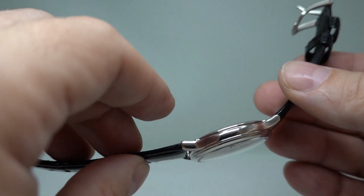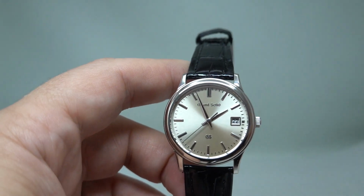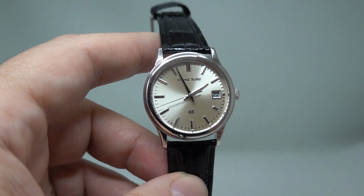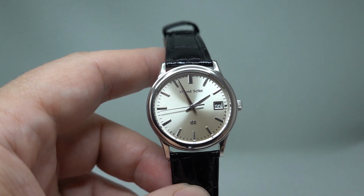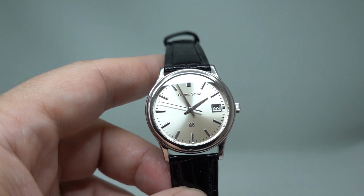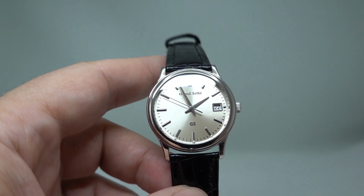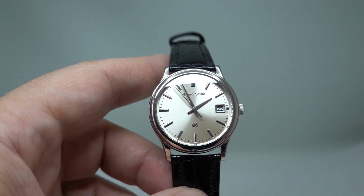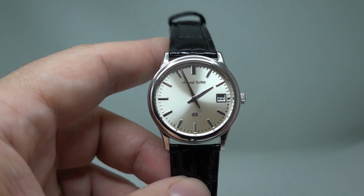Either this is too much of a sleeper and people won't recognize what you're wearing, and too many people are image conscious and think, no, if it doesn't say Rolex, they won't know I'm a watch fan. You and I know, if you're regular viewers, the more interesting watches are often the ones that people don't know. This is one of those.